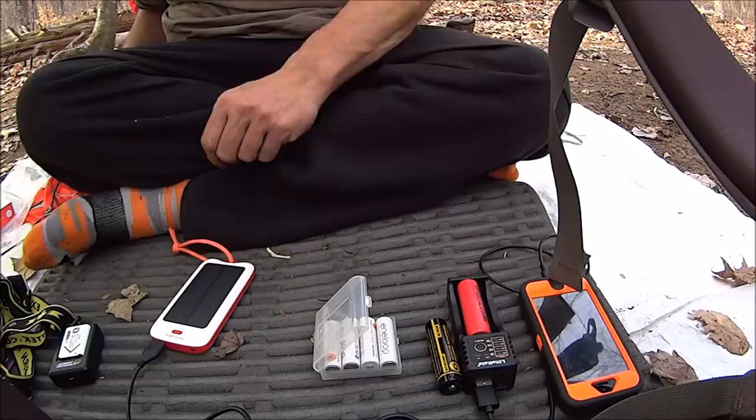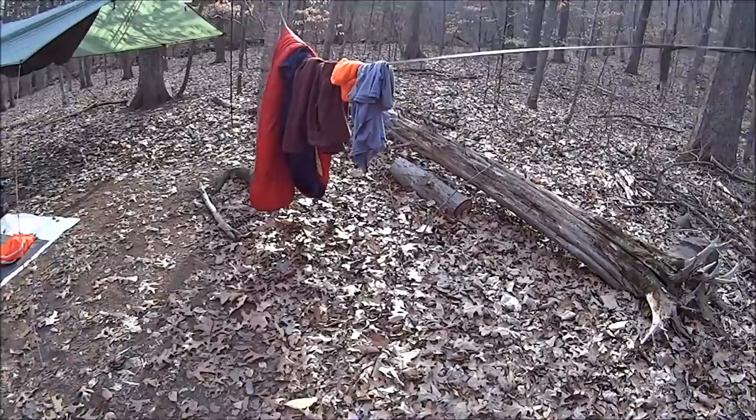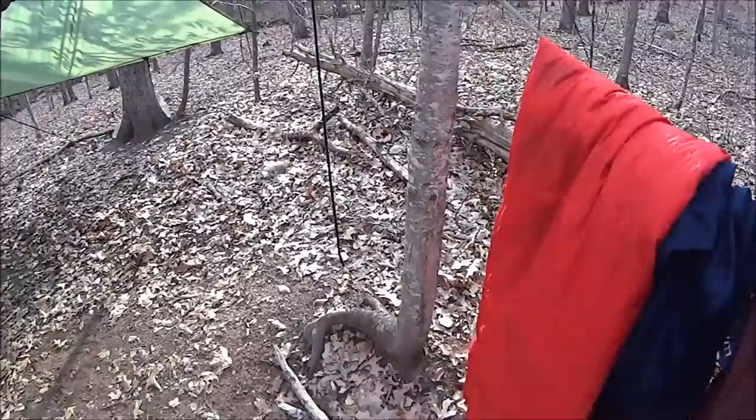You have a storm coming in tonight, I guess. So obviously you want to get all the stuff off the line. Probably be cold enough to put the stuff back on. We're getting the last of the sun for you.